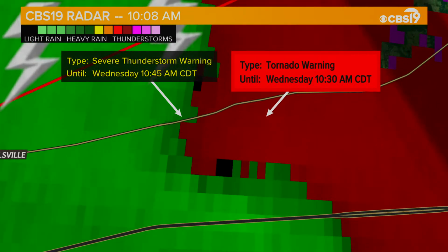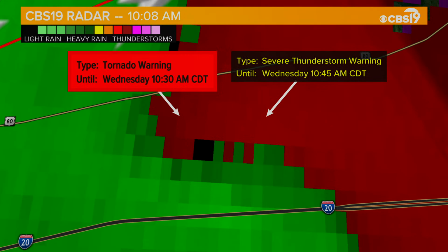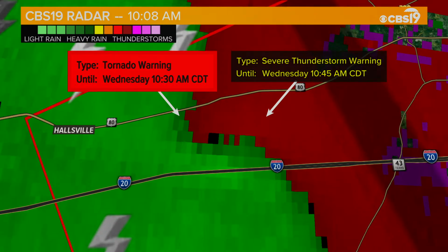And I'm also going to zoom in on this notch. Again, east of Hallsville, anywhere in between Highway 80 and Interstate 20 this morning, you need to be in your safe space immediately. And that means away from any exterior walls, as well as away from your television. Make sure to either turn the volume all the way up so you can listen, or download our app and you can watch from your bathroom or wherever your safe spot may be inside of your house.